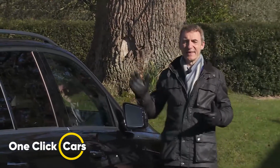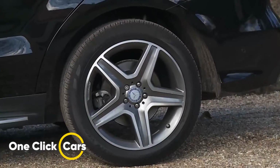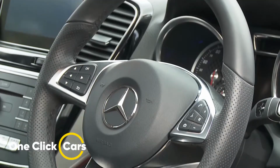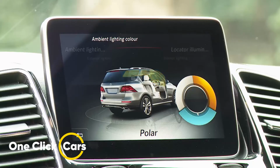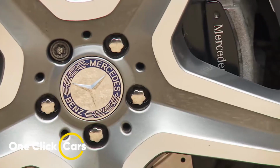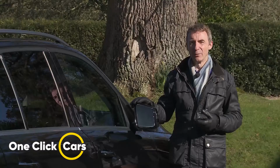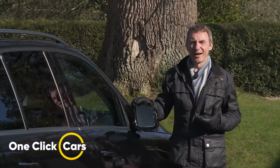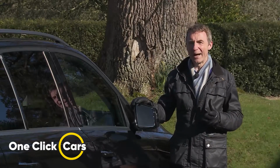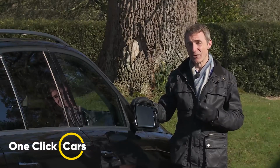To this tally, the AMG Line trim level that we're trying here also adds larger 20-inch AMG alloy wheels, an AMG body styling pack, an AMG sports steering wheel, ambient lighting, stainless steel pedals, sports seats and a sports braking system. Go for the petrol-powered GLE 450 AMG model and you also get a meaner-looking night styling package, stiffer suspension, a sports exhaust system, more powerful brakes and an extra Sport Plus mode on the Dynamic Select drive dynamic system.